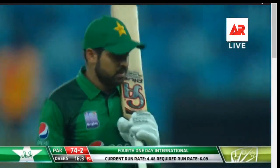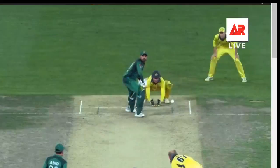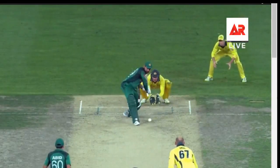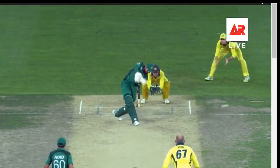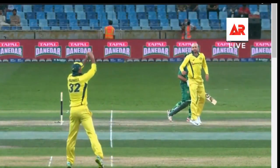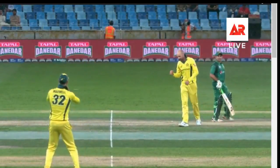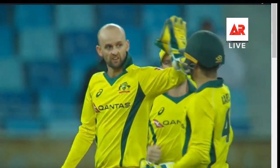Very good catch because this came quickly and Maxwell, very alert there, held on to it because this is his shot. Sahel plays it so well. Gets up, jumps that time perfectly. That was motoring, so another good piece of cricket from Glenn Maxwell today.